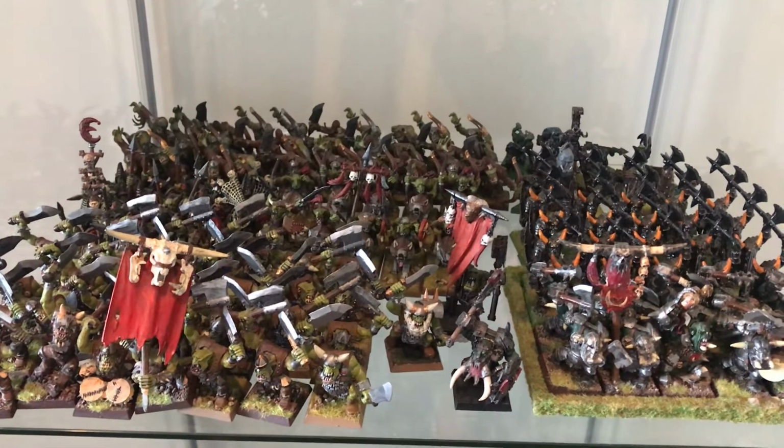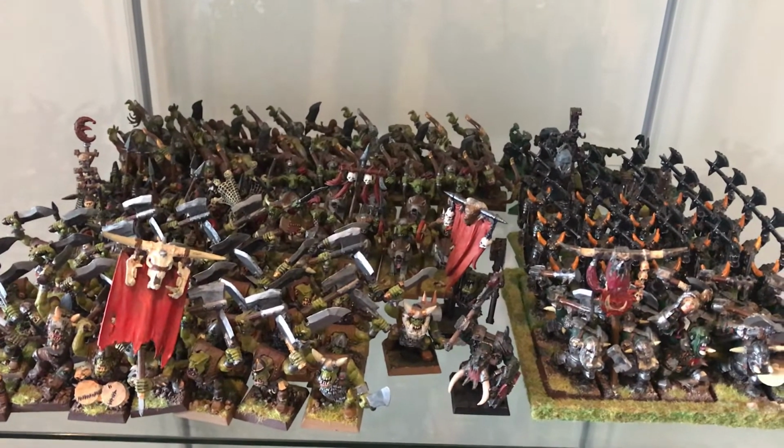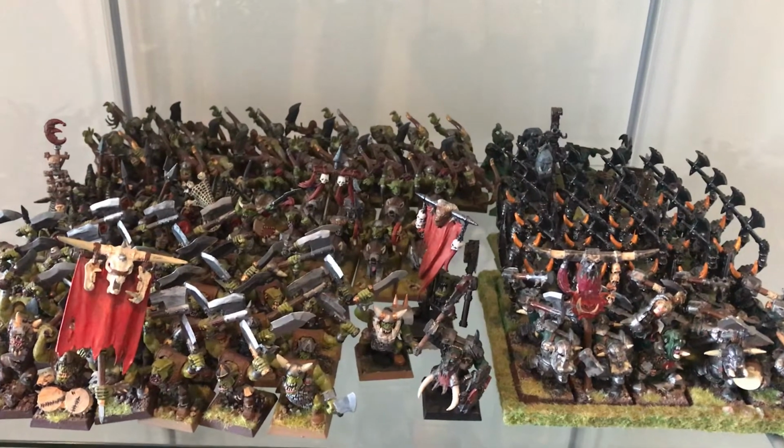Hello hobbyists. So today's question, what's your favorite army? And as you can see, my favorite army is Orcs and Goblins.